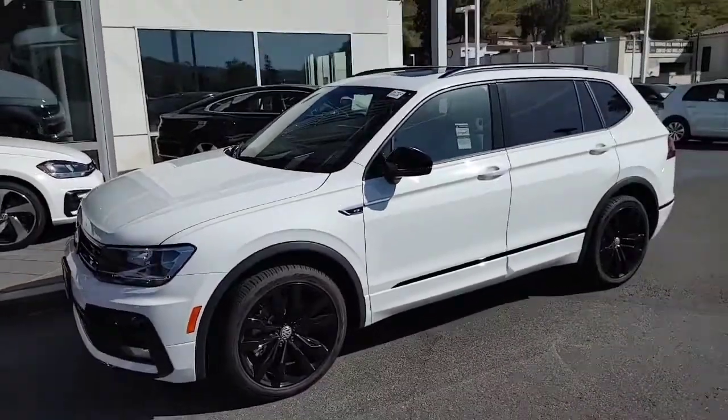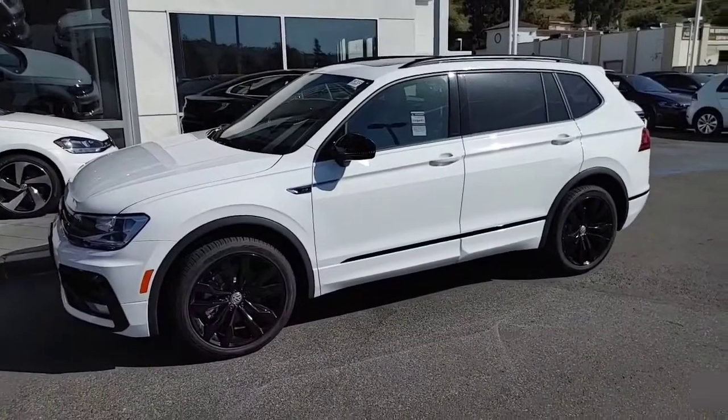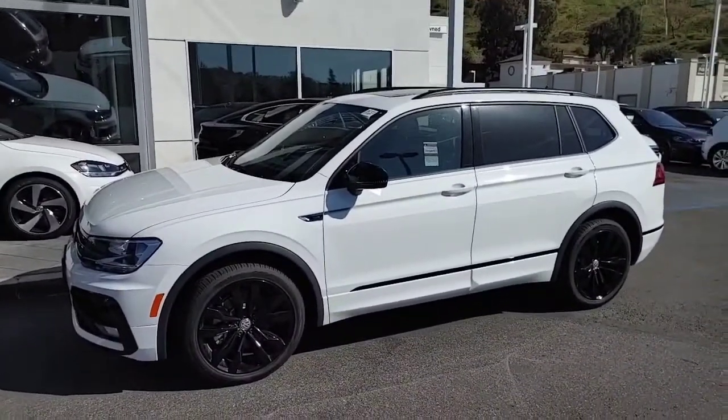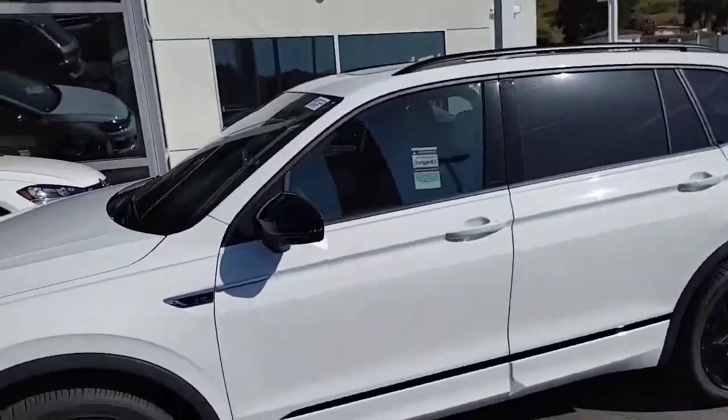It's funny, people that walk around my block always compliment me while I'm out doing the grass, and no matter where I go, oh my gosh, that's so beautiful. I'm like, yes, I know, that's why I got one. But the Tiguan's a gorgeous car.